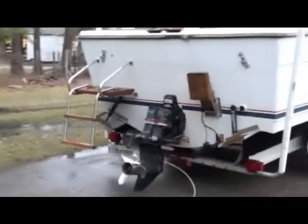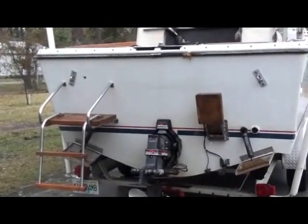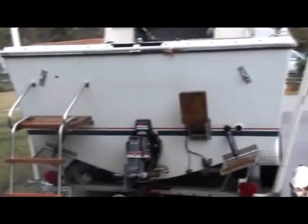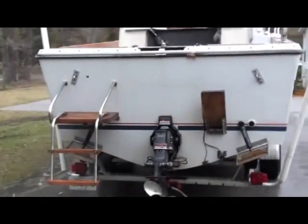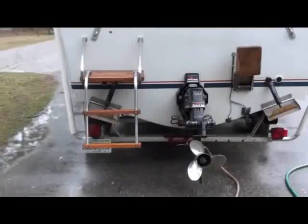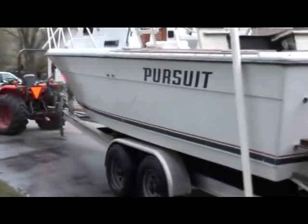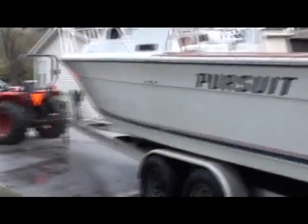It has a Bravo 1 outdrive. The engine is a 7.4 liter, 454 cubic inches, running about 2.5 nautical miles to the gallon. The engine's got less than 140 hours on it at this point in time.